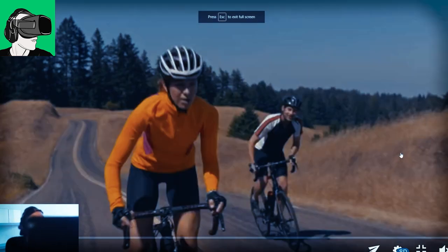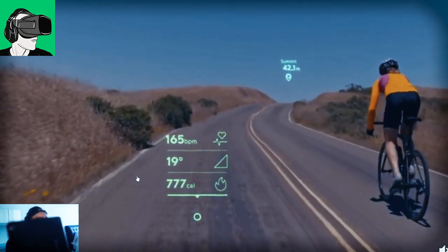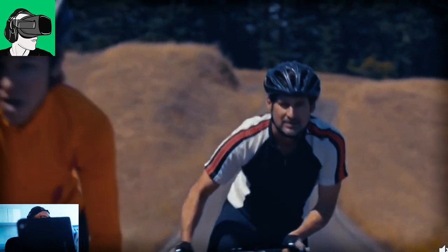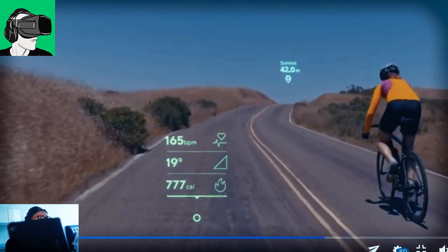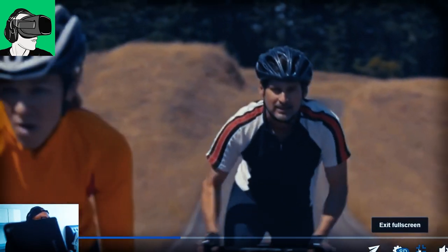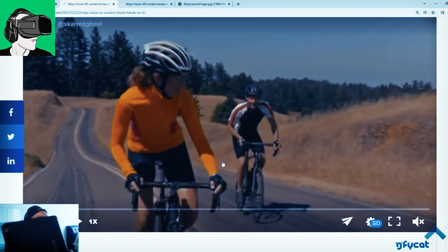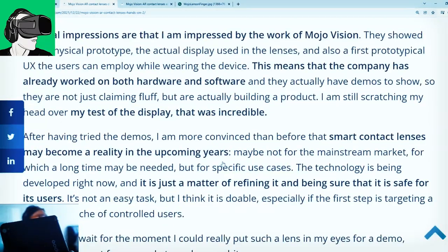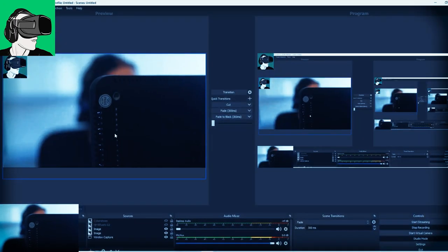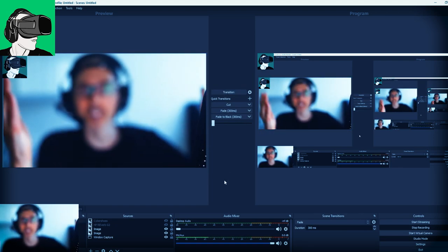Here's another video to show, more or less, what you will see when you're wearing them. This is the augmented reality demo of some kind with the people here, and one of them is wearing it. And you can see the details of what's going on: the time, the weather, the distance, the BPM of the heart. Really, really interesting, guys. Oh my God, this is just crazy.